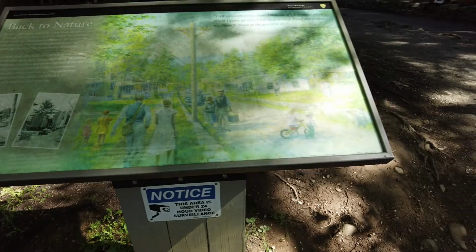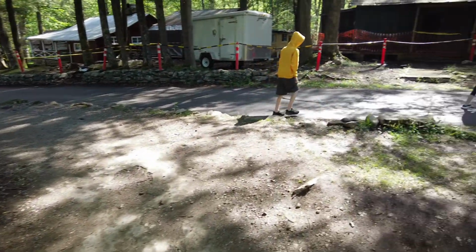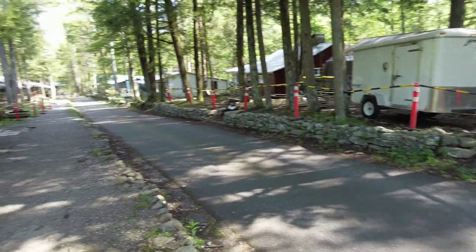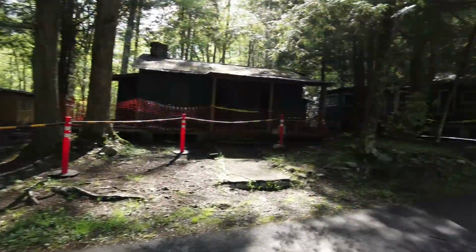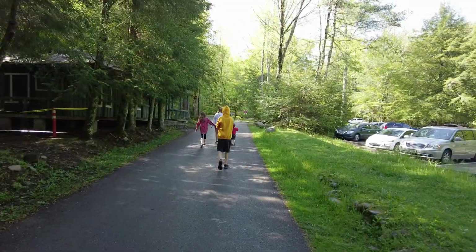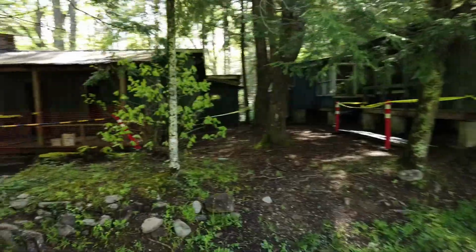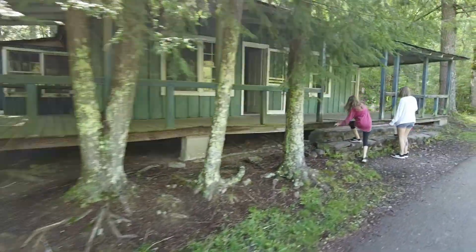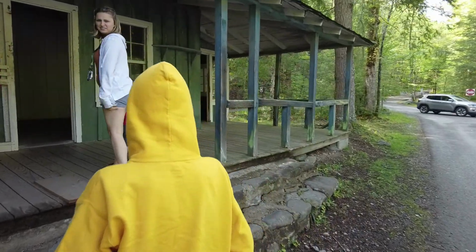So there's some houses that they left behind. It was about 100 years ago, and this was a very busy, bustling town. But now look at it. Nobody lives here anymore. It's part of the Smoky Mountain National Park. They got a lot of the houses closed up. They look kind of rough, falling apart. So let's take a look and see what they look like inside.